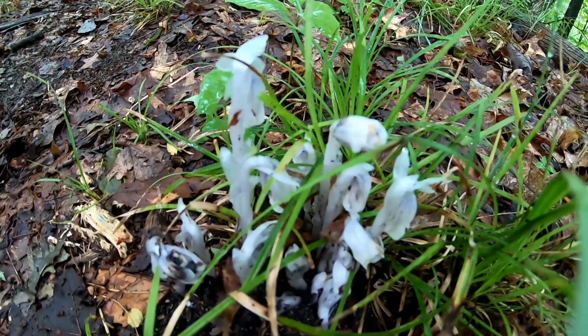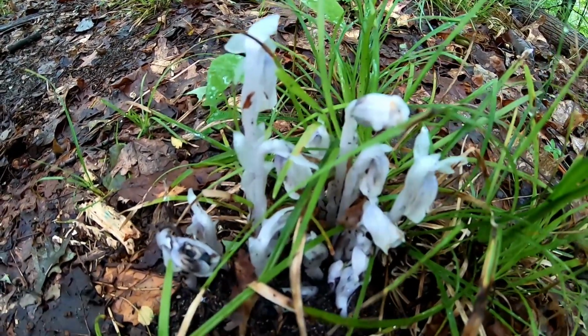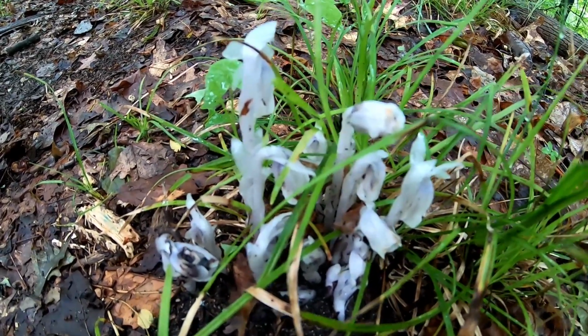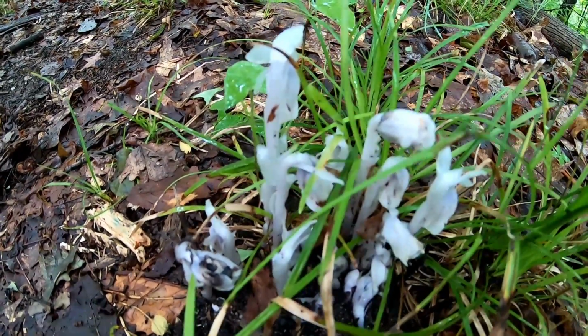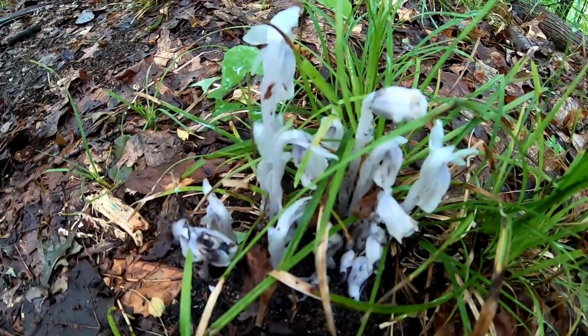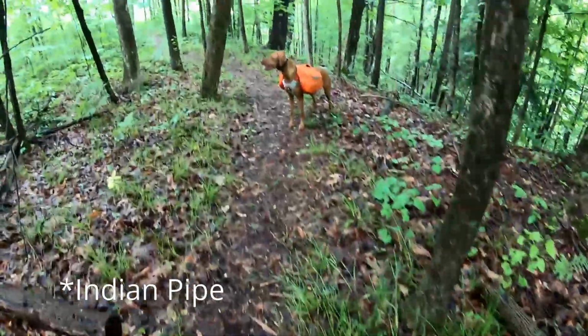So, super interesting thing here. It looks like a fungus, but it's actually a plant. It's a parasitic plant, so it lacks the ability to photosynthesize and it actually latches on to tree roots, and that's how it gets its nutrients. I forget what it's called, but pretty cool.